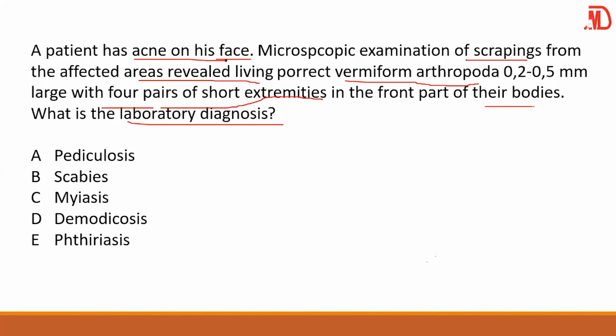So over here we are looking at what? Demodicosis. And we know that pediculosis, we know of scabies, and so on and so forth. We'll come to myiasis in one of the questions. But that's demodicosis. And sometimes we also call it the red mange.